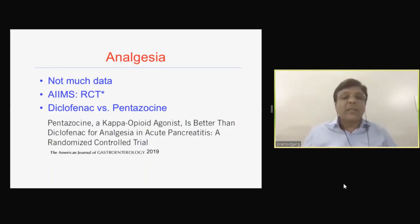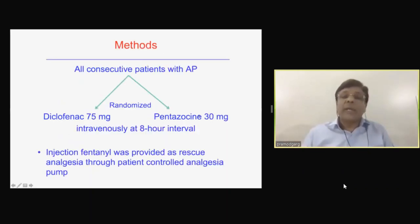And we did a randomized controlled trial published last year in an American journal, where we compared diclofenac, which is the most common analgesic used, with fortwin, which is an opiate, pentazocine. And the reason we thought was that diclofenac being anti-inflammatory and analgesic, it might give us better analgesia. So we randomized patients to receive either diclofenac or pentazocine 8 hourly, 75 milligram, 30 milligram. And we also provided injection fentanyl as a rescue analgesia through a patient-controlled analgesia pump.